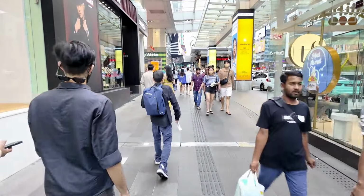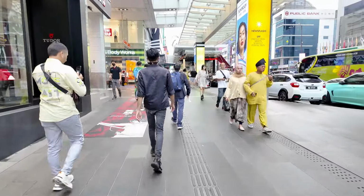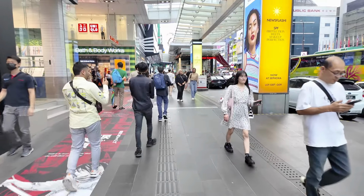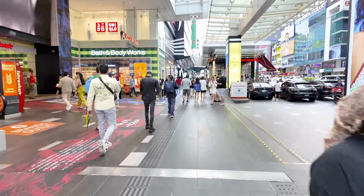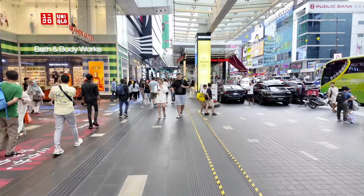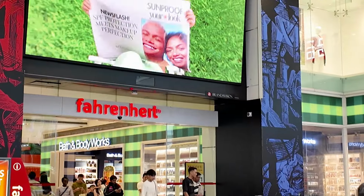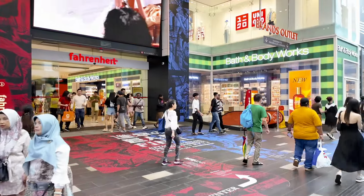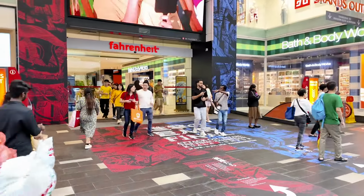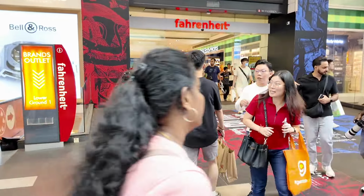Fahrenheit 88 spans 7 floors, featuring a sleek and modern architectural design that appeals to contemporary tastes. The mall underwent significant renovations before reopening in 2010, transforming from its former identity as KL Plaza into a chic shopping destination. The interior design emphasizes openness and light, with spacious walkways and large glass panels allowing natural light to permeate the shopping areas. The layout is intuitive, with each floor dedicated to different categories of retail and lifestyle products, ensuring that visitors can navigate the mall with ease.